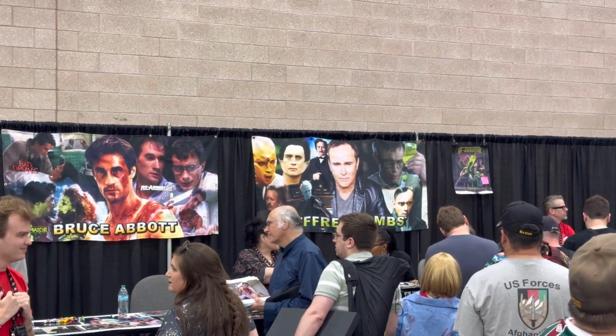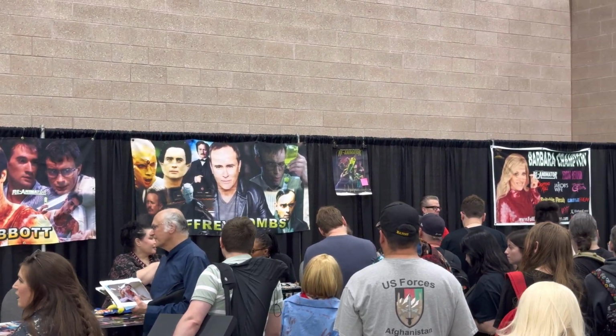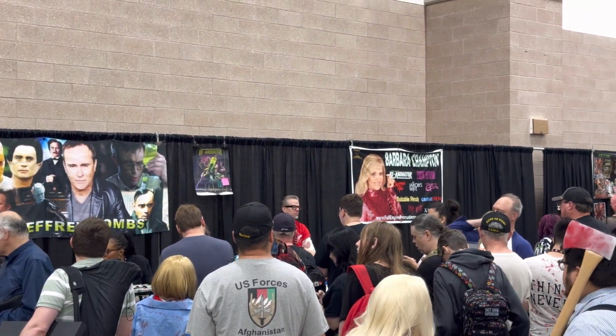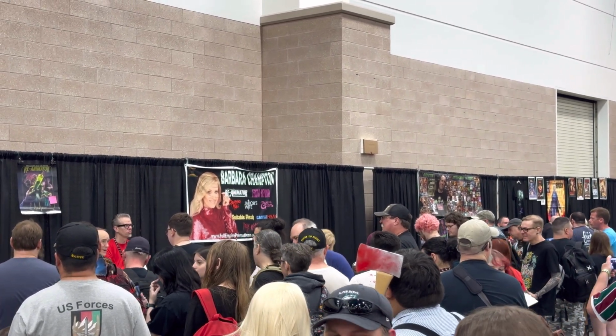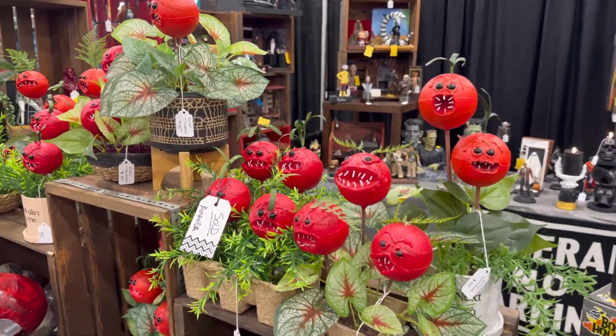Right along this wall here, you're going to have the cast of Reanimator. I plan on meeting Barbara Crampton right there at some point. Looks like she has a pretty big line though. These are cool. Look at that.